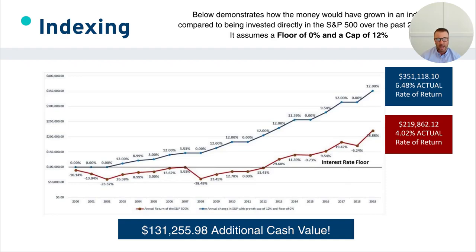Also, this is another great snapshot. In this demonstration here, this is a 20-year chunk of time, showing the difference between indexing and having your money in the market. Okay, so if you started off in the year 2000, you had $100,000. The blue line is going to represent indexing.